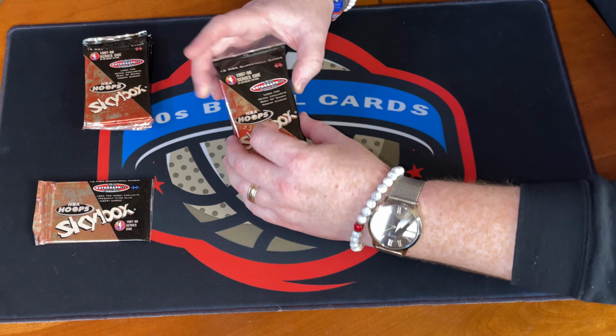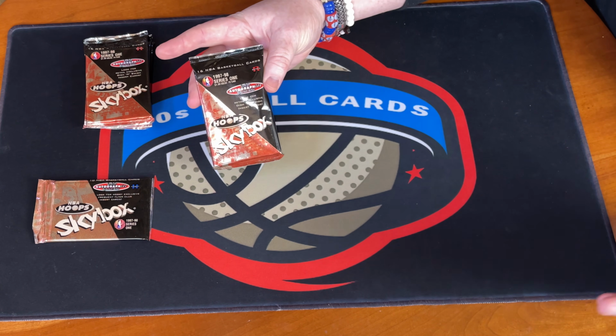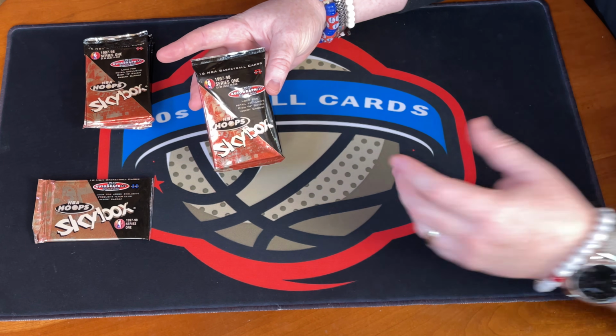These feel pretty loose, which is a good sign. Again, we're hoping for no sticking. 16 cards in the retail packs, 10 cards in the hobby packs. Let's get right in.